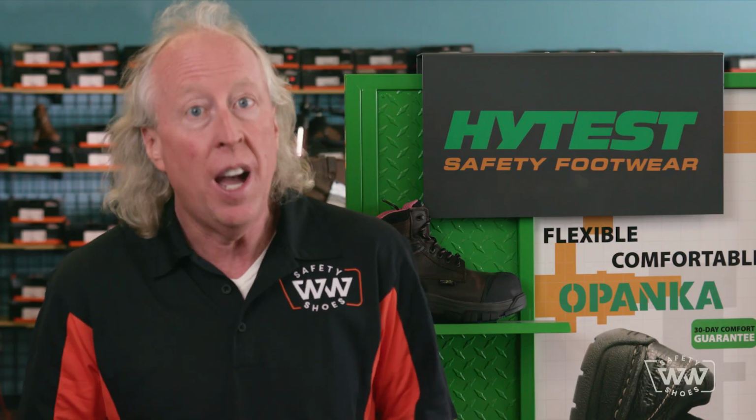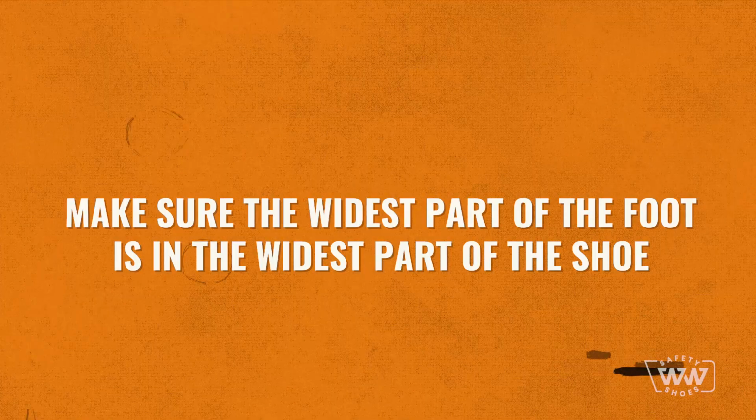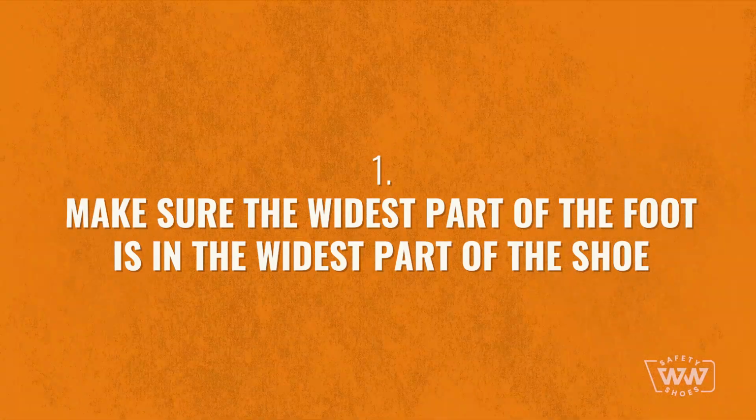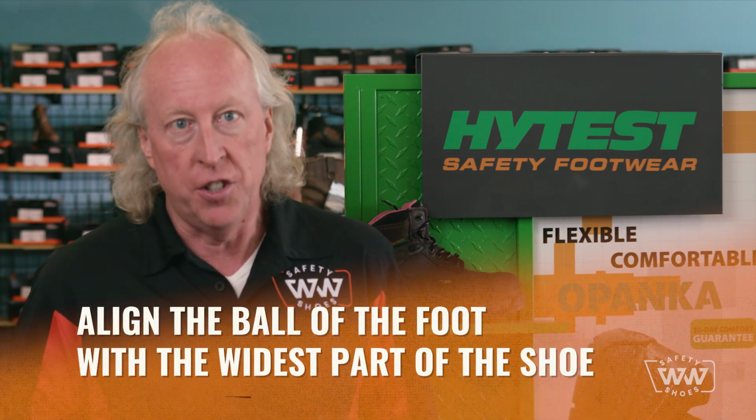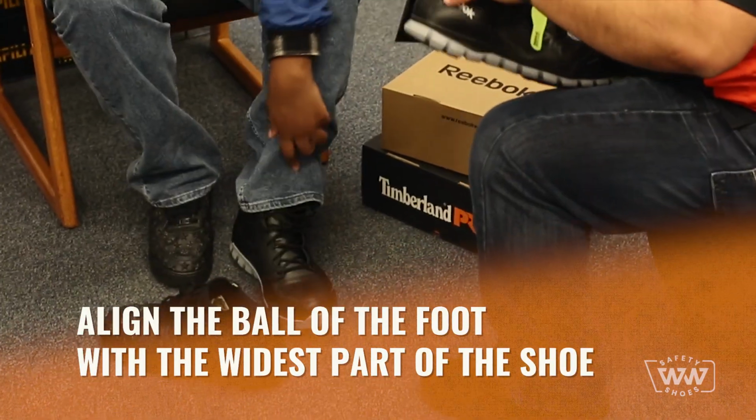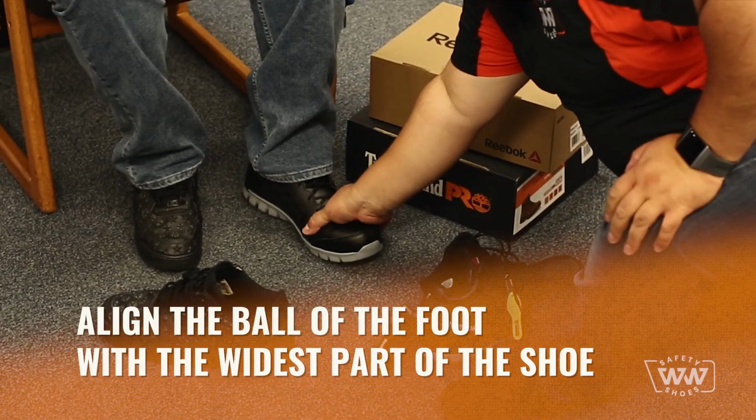So how do you know if you have the right fit? Well, let me give you 2 tips to help guide you. First, the most important part of fitting a safety shoe is to make sure the widest part of the foot is in the widest part of the shoe. The ball of your foot is the place to start. Make sure that the ball of your foot is aligned with this widest part of the shoe.